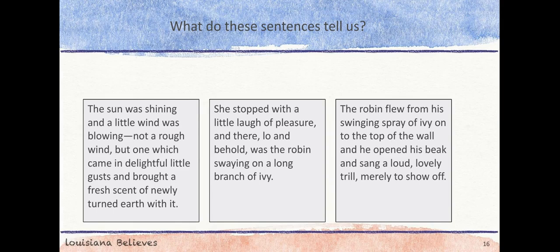What do these sentences tell us? Here are 3 sentences that we examined closely during this lesson. Look at all of the conjunctions the writer used, especially the conjunction and. What about the ideas does the writer communicate? Can we find any similarities there?